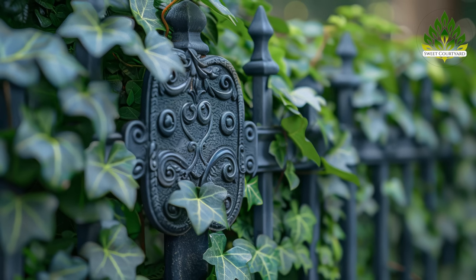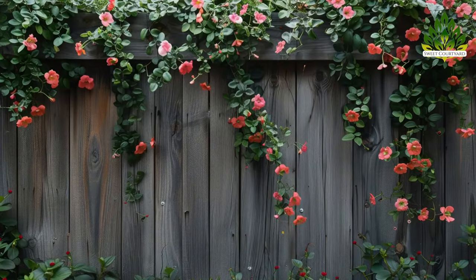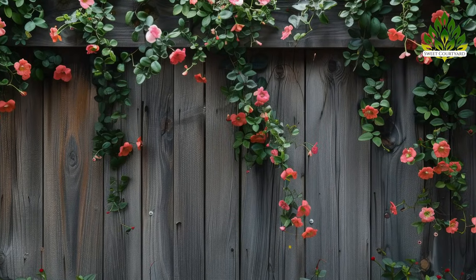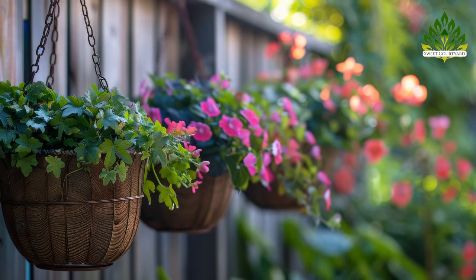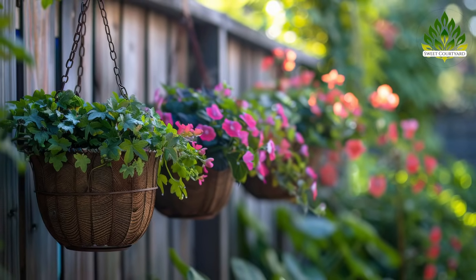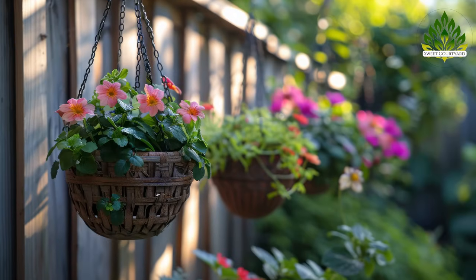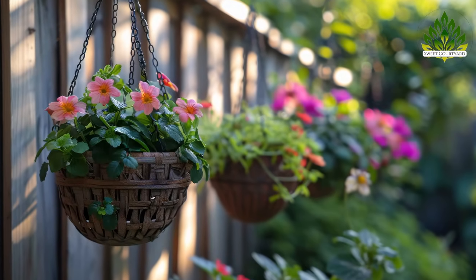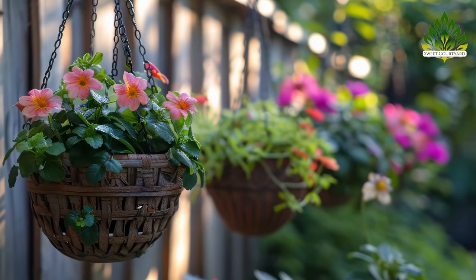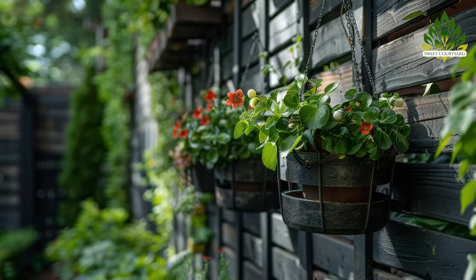Hanging decorative elements on fences and walls not only adds layers of texture and dimension but also creates focal points that draw the eye and spark intrigue. Incorporating decorative elements into small garden design allows homeowners to infuse their outdoor spaces with personalized flair and character.